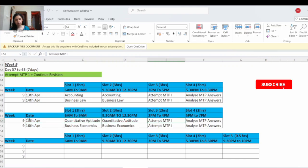Then in slot 3, that is 2 p.m. to 4 p.m., which is same as the exam time, you will attempt the mock test paper 1. Then after attempting the mock test paper, you will analyze your answers. You will compare your answers with the ICAI answers and make a detailed note as to what more changes you have to make in your studies.